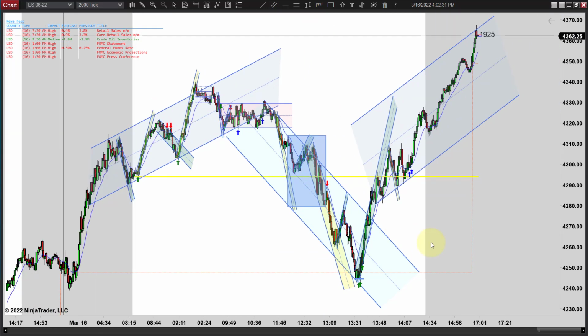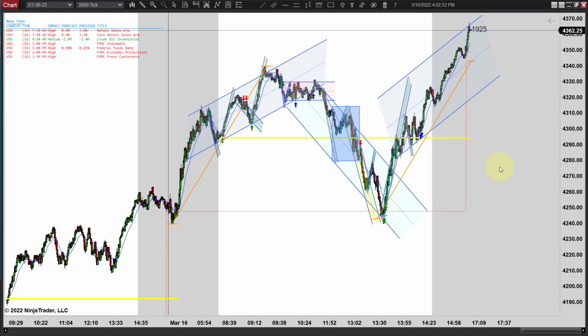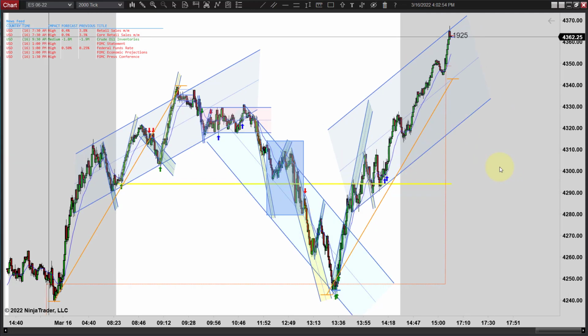So that's the way I saw the day. Pretty nice day. I mean, you could almost say 2 legs up, but we got a lot more than a measured leg here as well. If you measure these legs, boom, boom, boom, you can see we went much higher than that. But it's 2 legs up for sure. So we'll see what tomorrow brings. If we can get some more follow through, it would be nice.